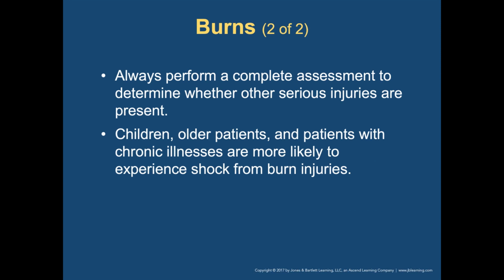All right, so burns account for approximately 3,400 deaths per year. Burns are among the most serious and painful of injuries. A burn occurs when the body or a body part receives more radiant energy than it can absorb, resulting in injury. Some potential sources: heat, toxic chemicals, electricity. That's just scratching the surface. Although a burn may be the patient's most obvious injury, you should always perform a complete assessment to determine whether other serious injuries are present. Children.